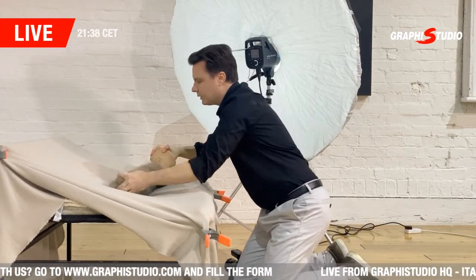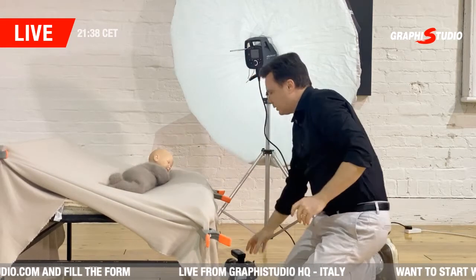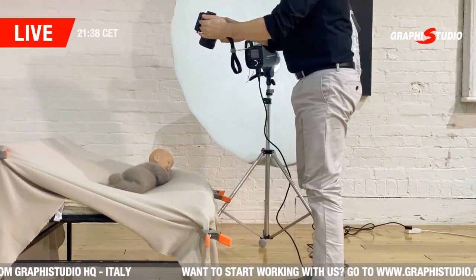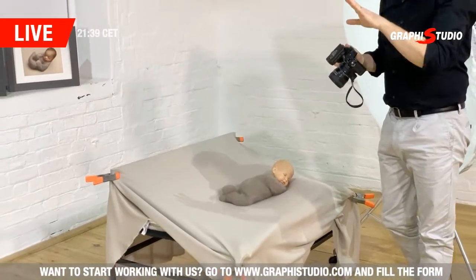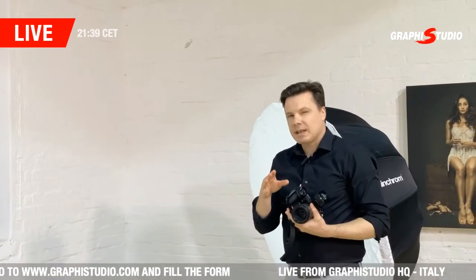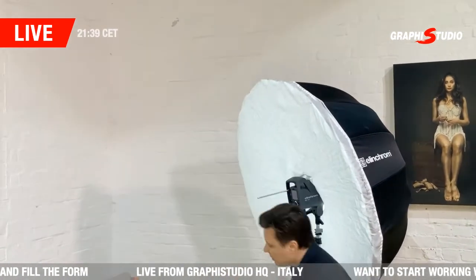Okay, so with that one, again, I'm going to do full length and close up, and then I'm going to do a picture from above as well. And again, later when we look at the images on the reveal wall, I'll go through all of this again. So already now I'm at around about 10 or 11 shots of just the baby. And then I'll do one more pose.